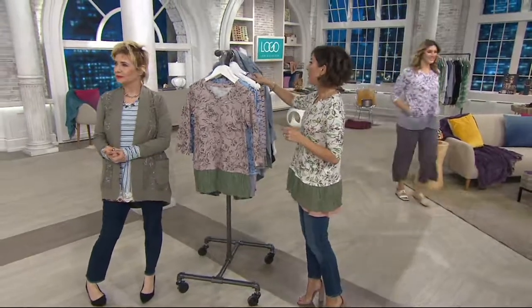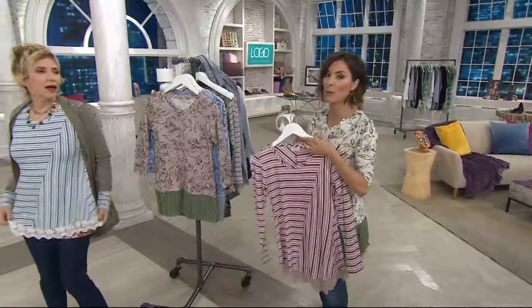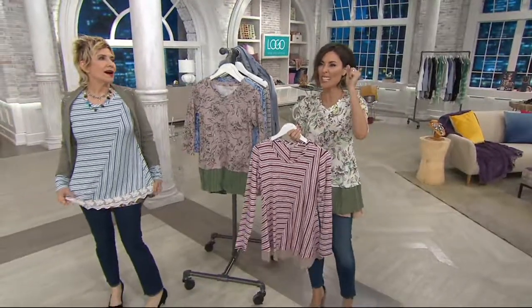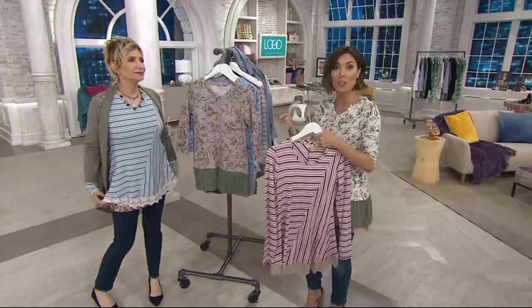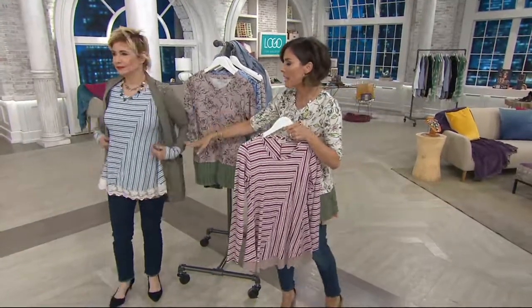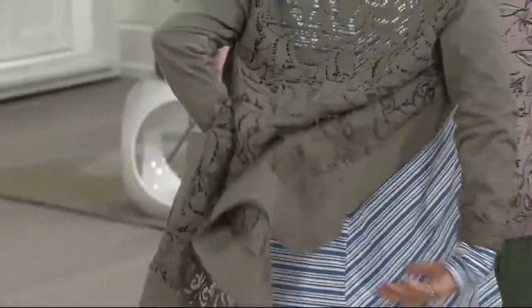Real quick, can we just talk about what Lori's wearing? Because I know the world is going to ask. And it happened to be one of those moments where I was like, darn you, Lori Goldstein. It was a day where she was on all the time. And unfortunately, I wasn't here that day, but I kept watching her from home. And this made its debut. I love the striping. I love the line that makes you look so slim. I love the lace trim. So I said, I want that.